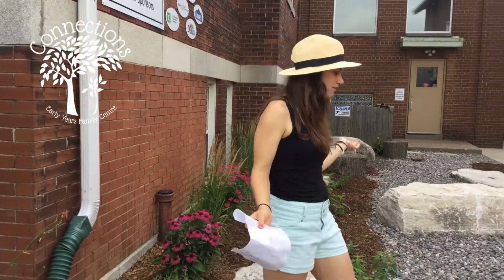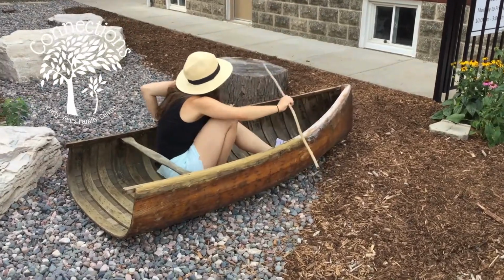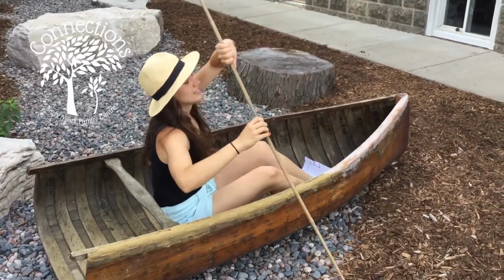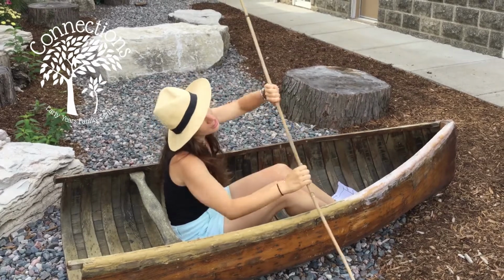Lucky for me, someone left half the canoe, which is all I need. I'm gonna get in this canoe. I got my oars here, and I'm just gonna start paddling down the river. It is so nice here, nice and refreshing after all the forest and the mosquitoes.